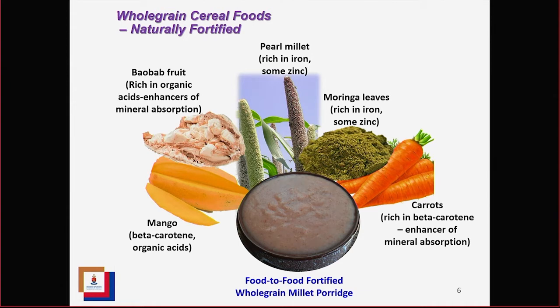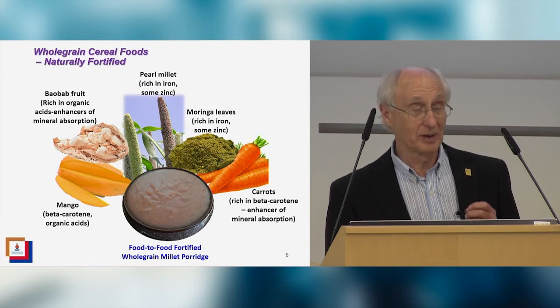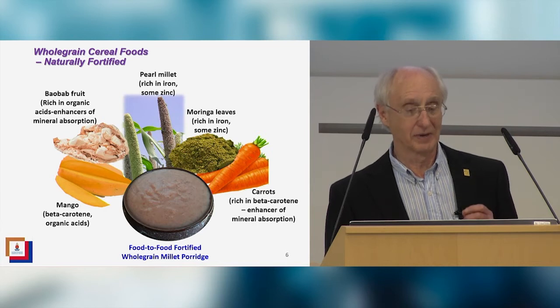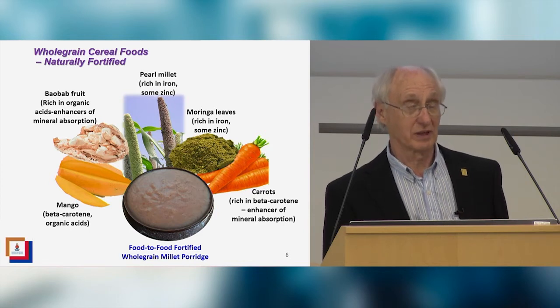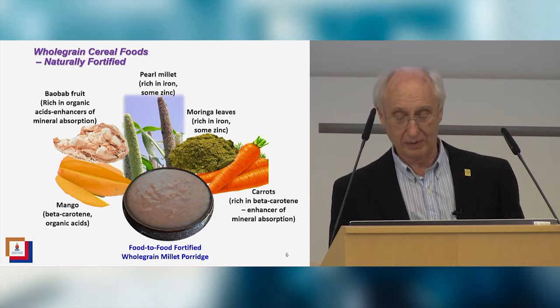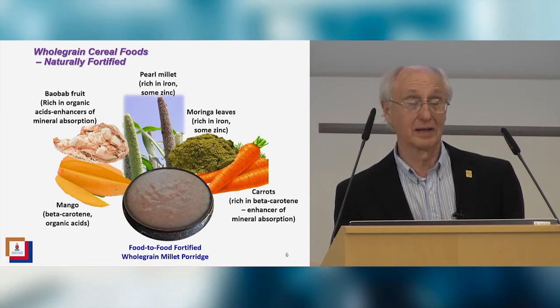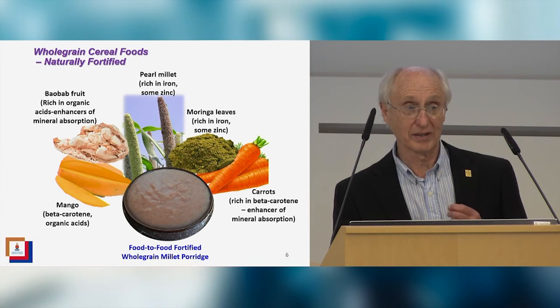But the key issue that we need to mention is that of bioavailability. And so some of these, what we could call food-to-food fortificants, these plant foods, are also high in enhancers of bioavailability. For example, baobab fruit is a very rich source of citric acid and ascorbic acid. Mango, a good source of beta-carotene and of organic acids. And likewise with carrot, a particularly good source of beta-carotene. So it's not just the content, it's also the amount of enhancers that are present too.